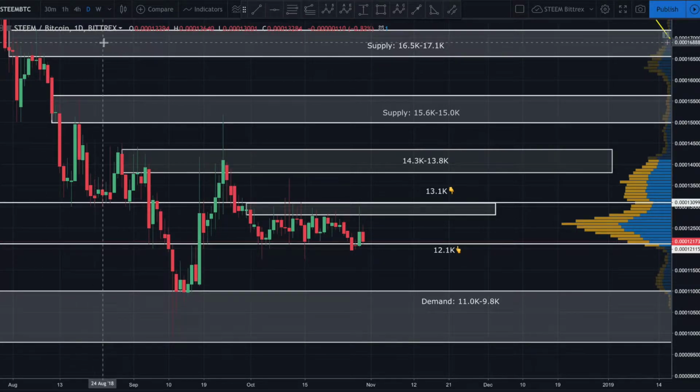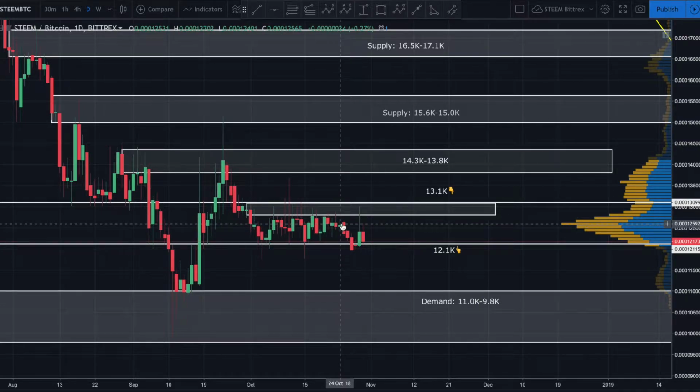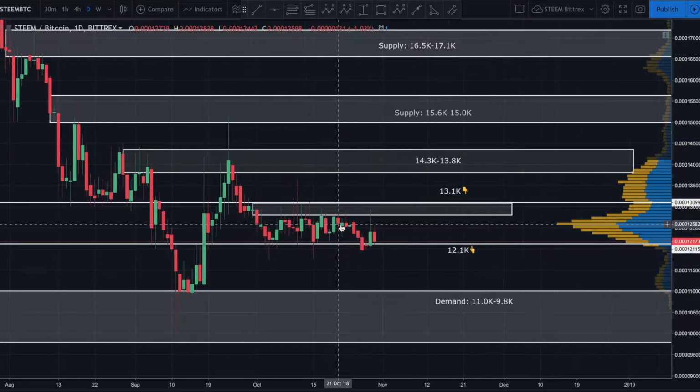This is the one-day chart on Bittrex, and STEEM has been operating within this range between 13.1 thousand Satoshi all the way down to 12.1 thousand Satoshi, and it's just been bouncing back and forth here since about September the 28th. So just a little over a month now that we've been bouncing back and forth here.